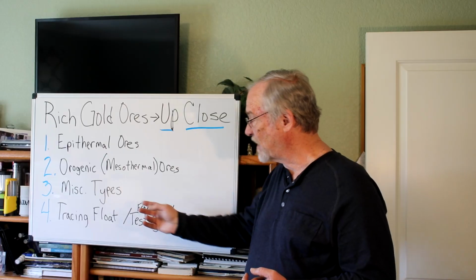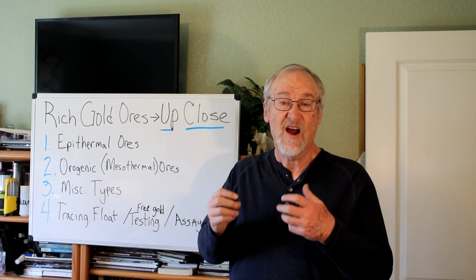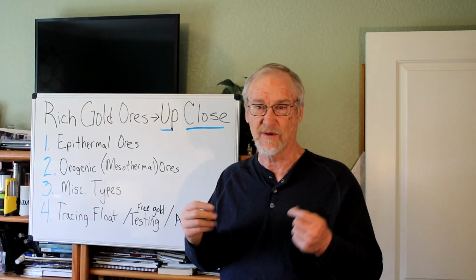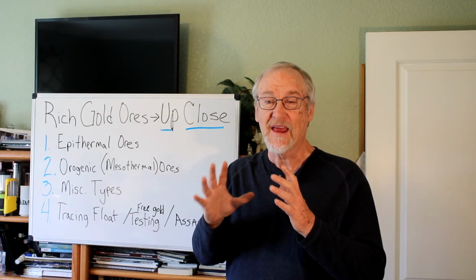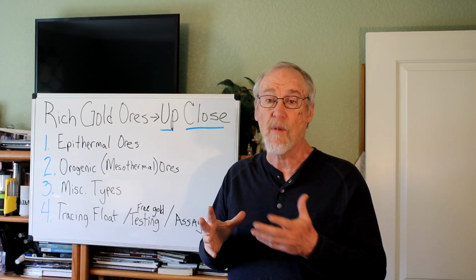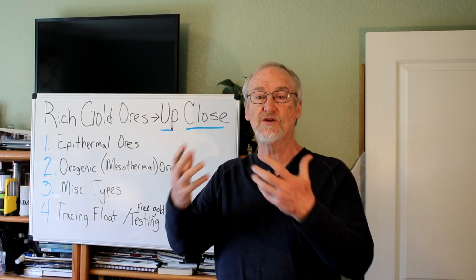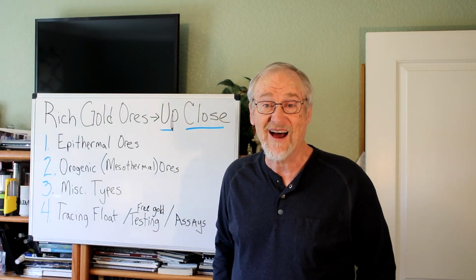Next, let's take a look at the orogenic or mesothermal type. Now, these are related to mountain building. That's why they're called orogenic. It has to do with words that mean that, but not in English. It comes from mountain building, and they form deep, deep in the ground. Literally a mile sometimes and more deep in the ground. And so it takes huge amounts and long times of erosion to bring that stuff up to the surface.